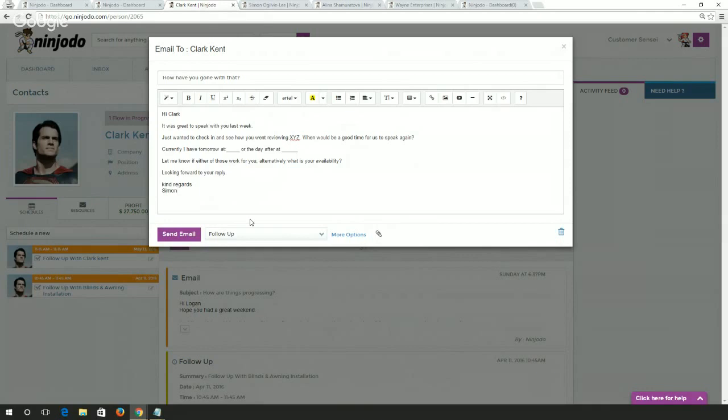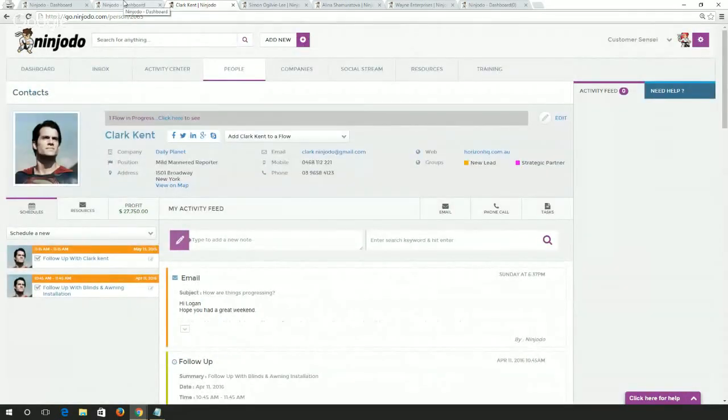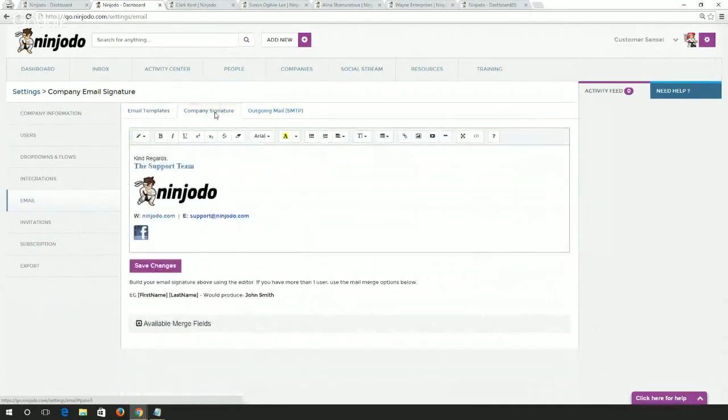A couple of tips that I'll add in that have started working really, really well that you may not have always thought about. I'll come back into the back of Ninjodo. So I've gone to my admin area, I've gone to email, and along the top here, I've got my company signature, and I want to make sure that I'm editing this, and that will be used for everybody in the account.